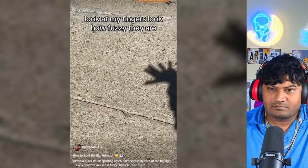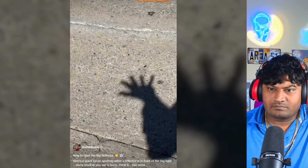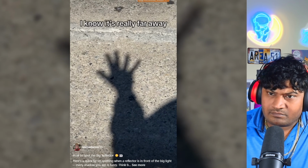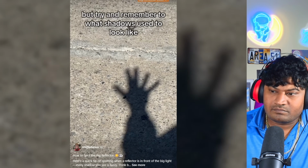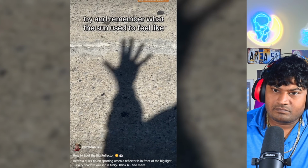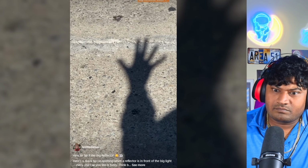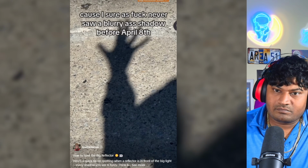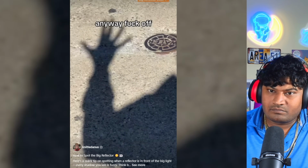Look at my fingers. Look at how fuzzy they are. Come on, guys. Remember to a year ago. Try. I know it's really far away, but try and remember to what shadows used to look like. Try and remember what the sun used to feel like. Because I sure as fuck never saw a blurry ass shadow before April 8th. Anyway, fuck off. Love you.